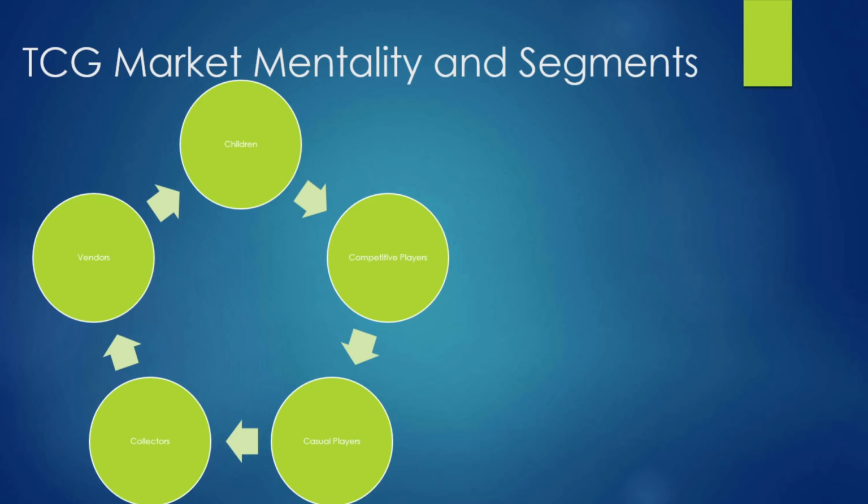Then we have the TCG market mentality and segments. So, these are the 5 points I want to really focus on within the Yu-Gi-Oh market, as far as where the money's coming and going, as far as buying packs or buying cards or buying booster boxes. Number one's gonna be children.